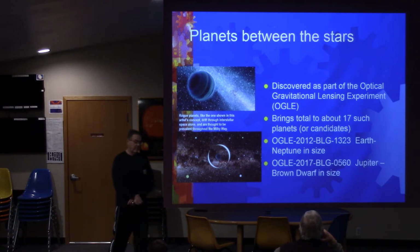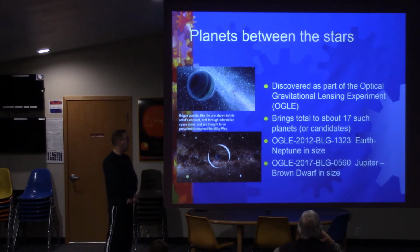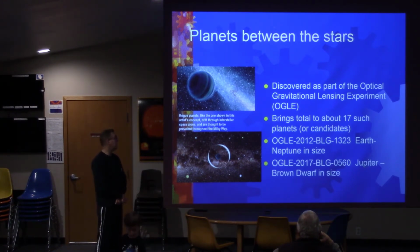So we have other things we can study, unless there is maybe a binary planet system where you have tidal forces warming things up, you do have planets drifting between stars. It seems quite possible that our system probably ejected some planets or early planets in the times that Jupiter and Saturn were shifting around. We can discover these by taking a look at little gravitational twinkling of distant stars as these things wander between the stars. We have 17 such planets or candidates now. We have an Earth to Neptune size one here, Jupiter to almost brown dwarf size. Brown dwarf again is a star just about big enough to have nuclear fusion occurring in its core.